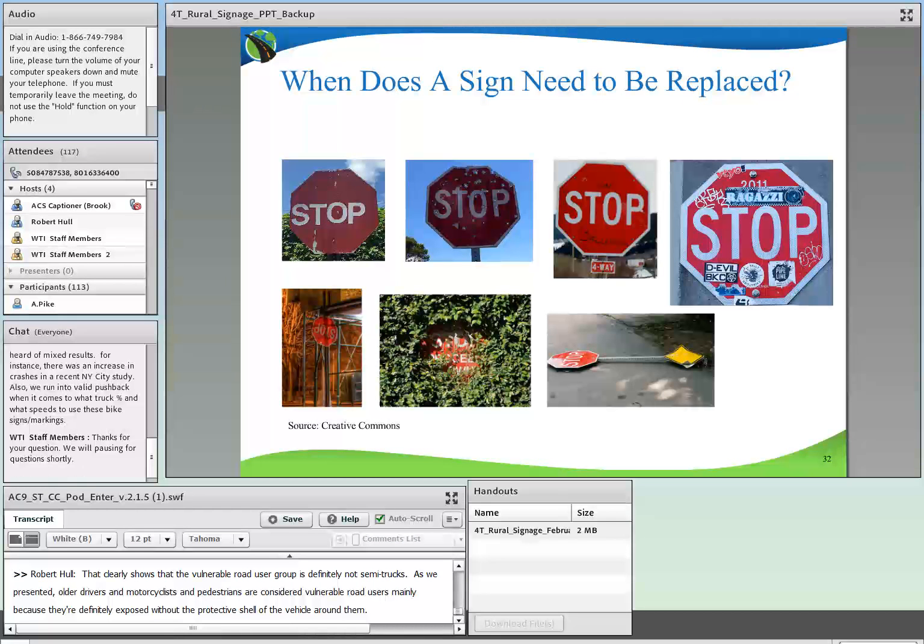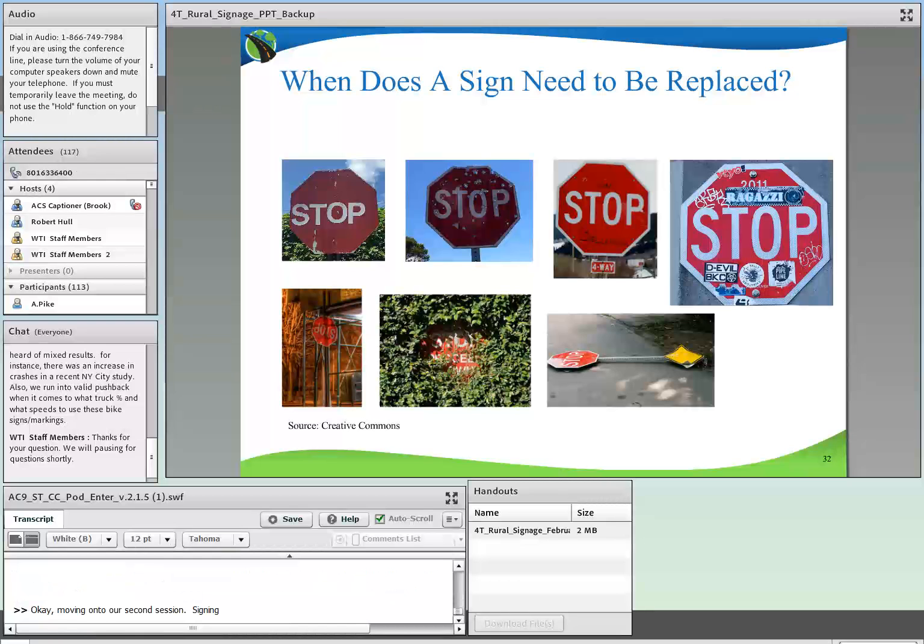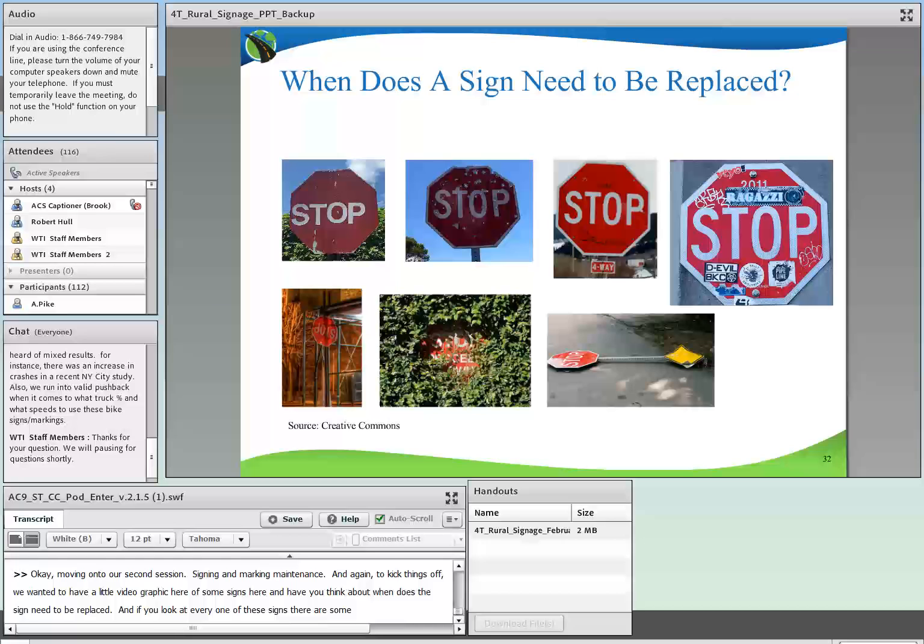Okay, moving on to our section, signing and marking maintenance. To kick things off, we wanted to have a little visual graphic here of some signs, and how do you think about when a sign needs to be replaced? If you look at every one of these signs, there are some issues with each and every one of them. Some have to do with non-compliance, some need to be replaced because of gunshots or vandalism and stickers, and some are maintenance issues, like a knocked-down sign and vegetation growing over the stop sign. These are just some examples to get us started in this section.